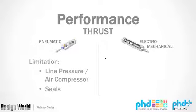As far as limitations go, on your pneumatic actuator, the limitation is your line pressure or your air compressor's pressure and the seals within that unit. Pneumatic systems have their pressure limitations of generally 150 psi, and that's limited by the capability of the industrial compressor's performance. And they also have performance limitations based on the seals inside of the actuator, as far as what compound the seals are made out of and what the geometry of the seal is, whether it's an O-ring or a lip seal.